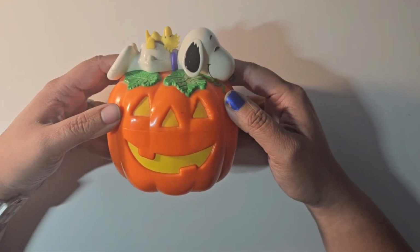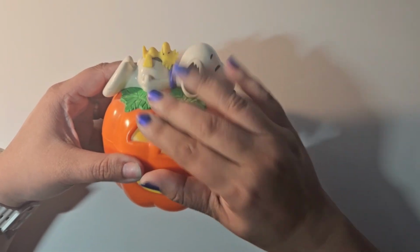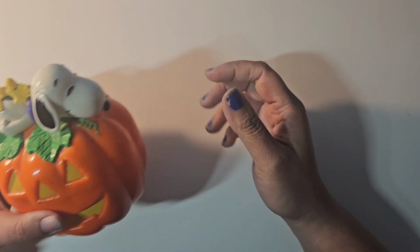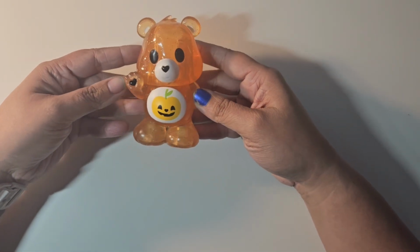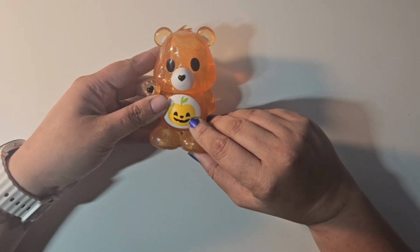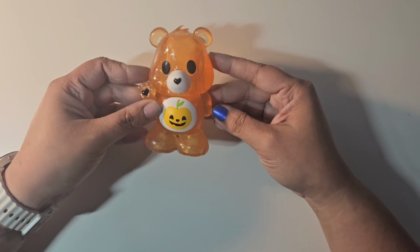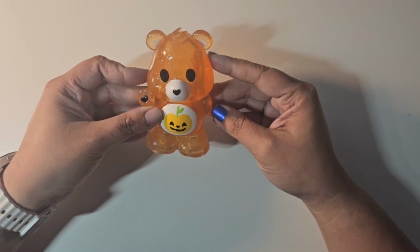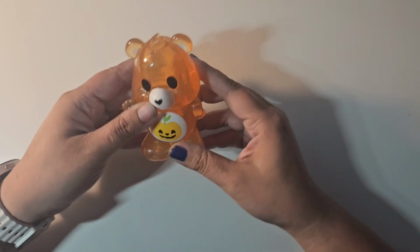But I love Peanuts, I love Snoopy. I've had this for a really long time. It's always been with me. So that sits out on one of my shelves. And then this one's relatively new. It's from Five Below, a Care Bear that has a little jack-o'-lantern on his tummy. Isn't that so cute? And it's got glitter on the inside. I really like that. So that sits out too. I have not put that away. I decided that one's going to stick out all year long.